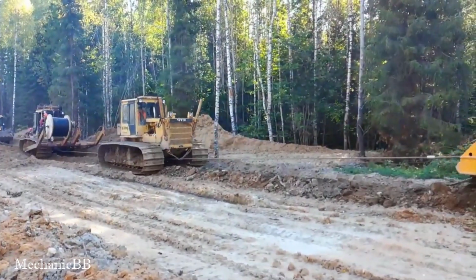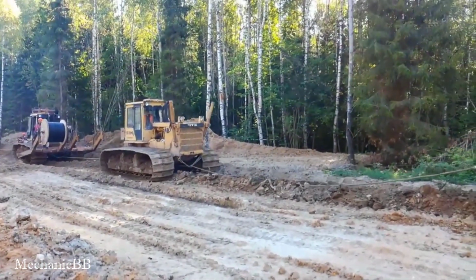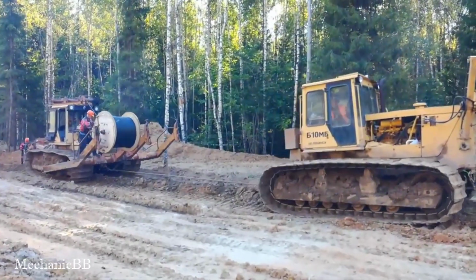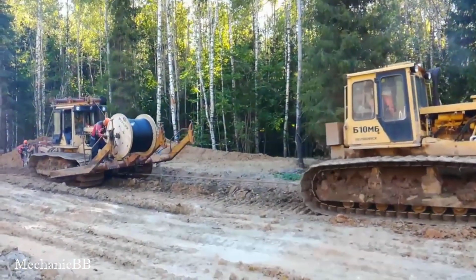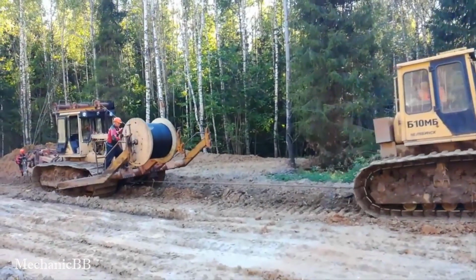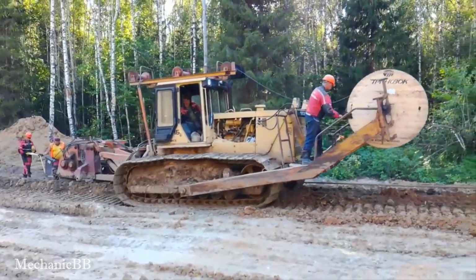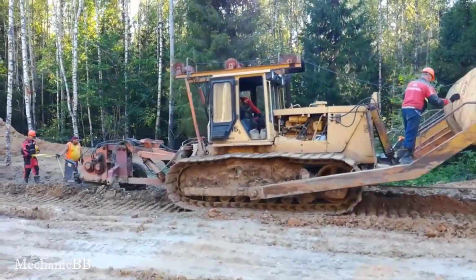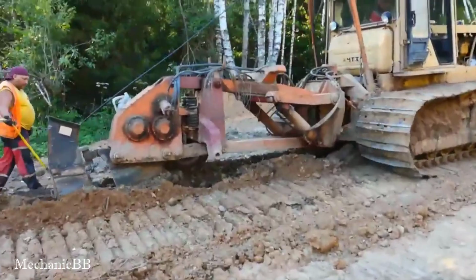These are familiar images of a convoy of cable-laying vehicles, including bulldozers and fiber-optic cable spreaders. This is a beautiful NAR image. Many kilometers of cable will be laid and there will be no folds along the way.